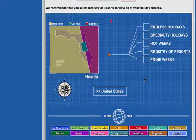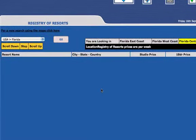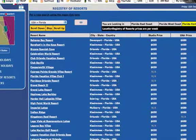Florida actually has a lot of different things. They break it up into Western, Central, and Eastern. Hot Weeks will take you to the exact same thing. We're going to look for the registry of resorts, so I do want to pick that. This is going to show me, hang on one second. And we do have the choice here to be looking in the East Coast, the West Coast, or the Central.